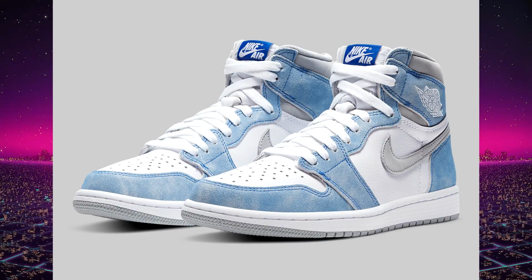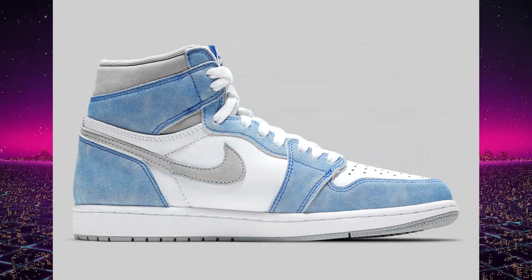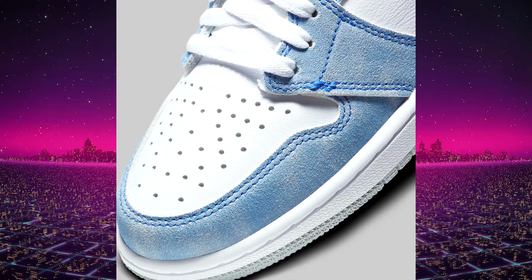Coming in at number 2 is the sneaker a lot of you guys put as also one of your favorite sneakers of the year so far. It's a shoe that just released like last week, and we're talking about, again, another Air Jordan 1 High, the Hyper Royal. These ones have more of a gray, light blue kind of mixture compared to the University Blues, which has like really bold, saturated, standout blue.